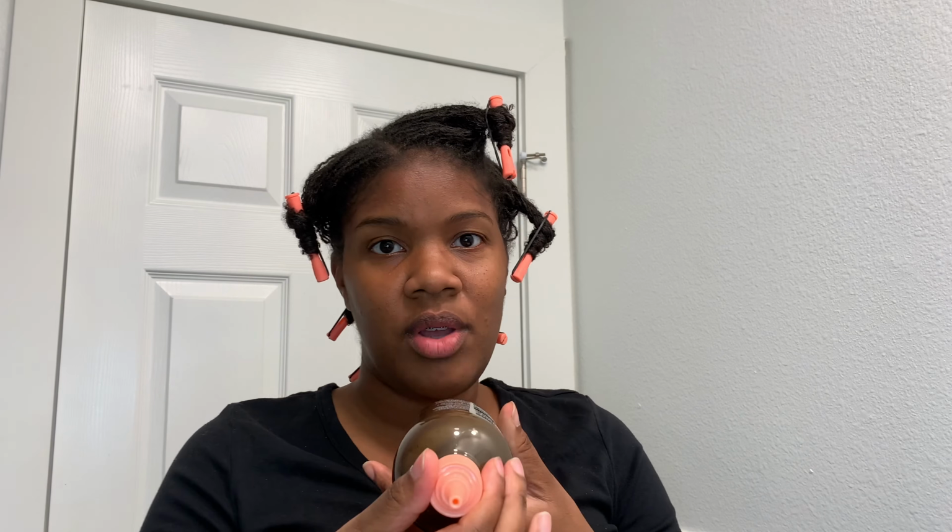Normally what I would do is I would actually get in the shower and have my hair wet, and then I would apply. I use the applicator method. So one thing that I like about this already is that it comes with an applicator on there, because girl, come on now, that's the easiest way to get the product in your hair is by using an applicator. It's so direct.